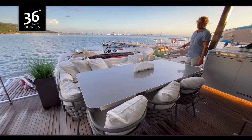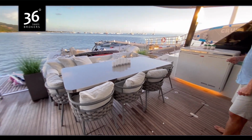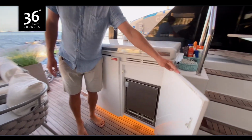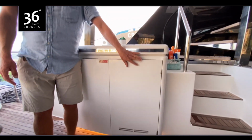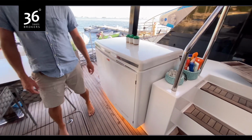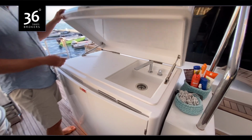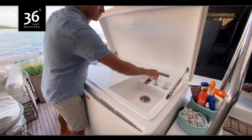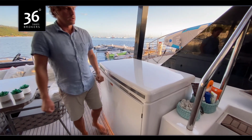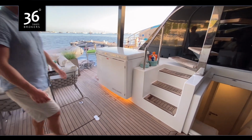We have the dining table out here for 8, which is very convenient. We can fit a lot of people. And this is the cockpit bar, we call it. So there is an ice machine below here. And over here, we have storage and the butane tanks. Inside, we have a sink. You can pull this up and down. So very convenient. And the steps heading up to the flybridge. So let's walk up to the flybridge now.